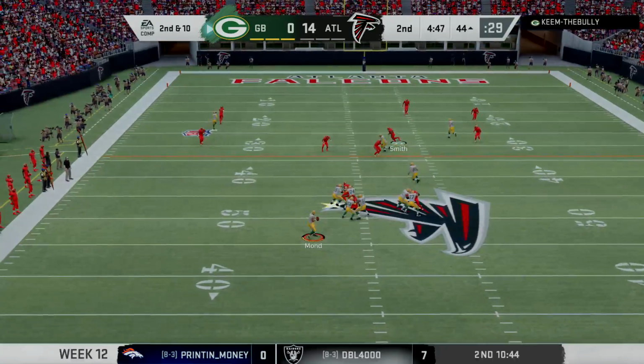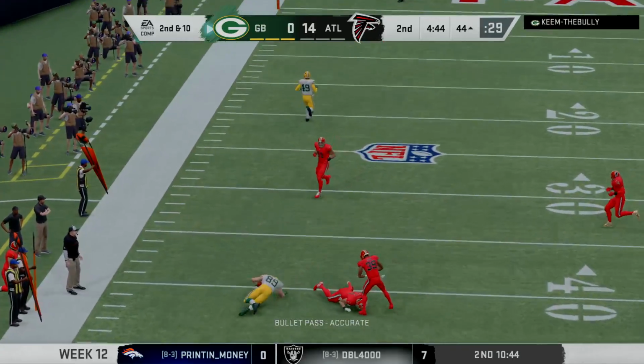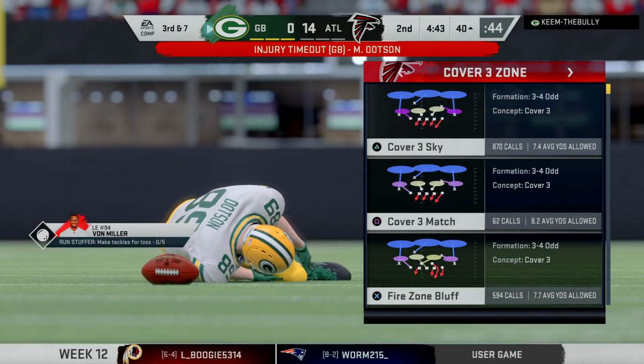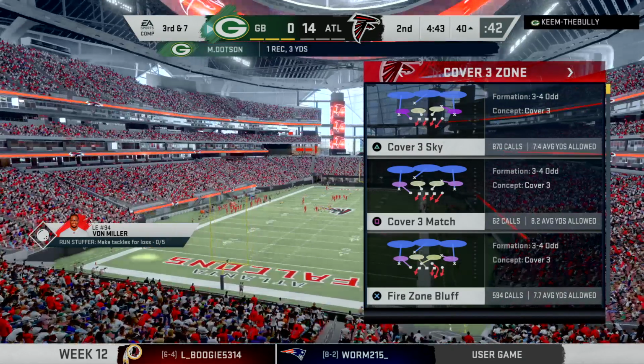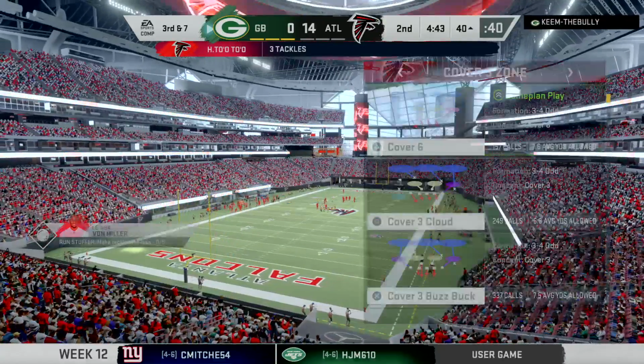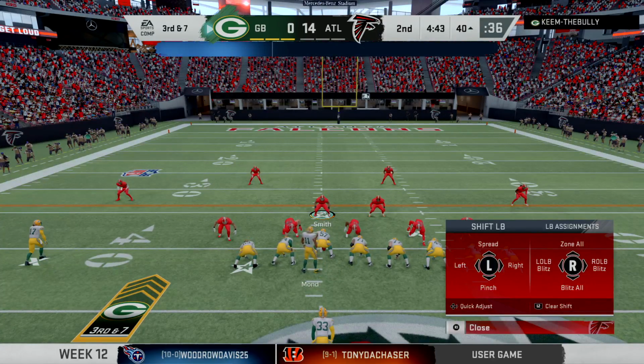Back to throw now on 2nd and 10. It's a short one here, complete to the tight end. And he's dropped right at the 40. Gain of 3. The 1st down line at the 34 here on 3rd down.